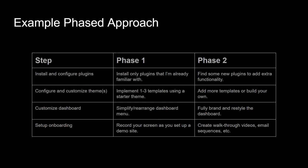So like a next step, you know, configure and customize themes. So for that, you know, a lot of people want to throw 12 themes at their customers from the very beginning. That's a lot of work that's going to prevent you from launching. So instead, implement 1 to 3 templates using a pre-built theme, like a starter theme, like one of the Astra starter sites, or a Genesis child theme, or a fleshed out theme that you can just go in and add starter content and stock photos, and kind of clean it up a little bit, but you don't have to work too hard to get those templates set up.